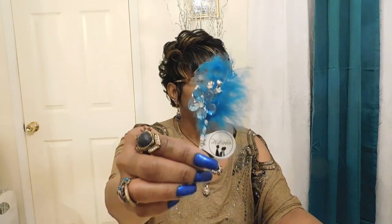So back to Hobby Lobby. I saw this beauty right here. Just check this out. Isn't this gorgeous? This is absolutely gorgeous. But I'm gonna show you something. See, they are the same identical item, but check it out. One is saying $1.99 and the other one is saying 99 cents.